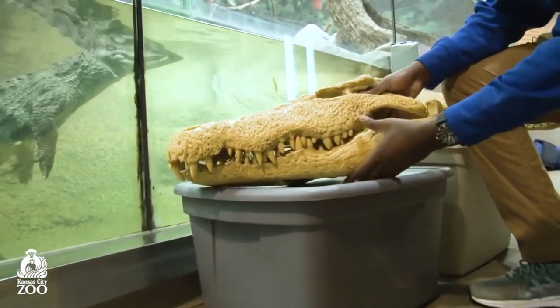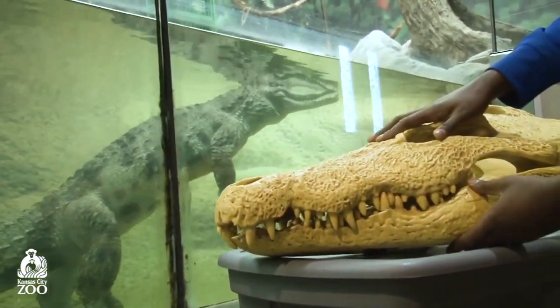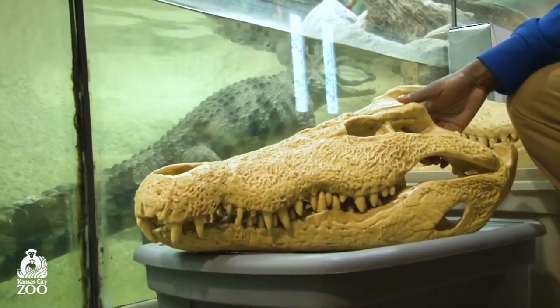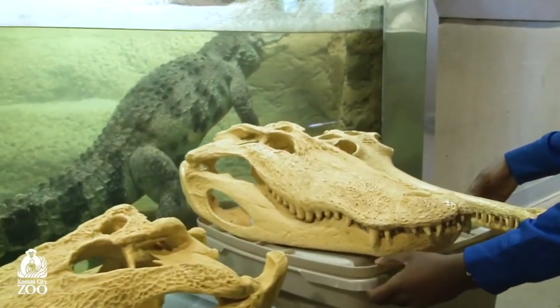So you can see while our slender-snouted crocodile, like Amy mentioned before, eats fish, this crocodile is made to eat a lot bigger animals, although because it's a large crocodile, it can kind of eat whatever it wants, including fish and other smaller animals. I have a couple other skulls over here with me as well.